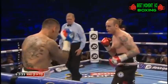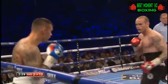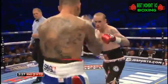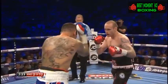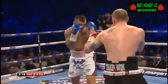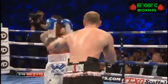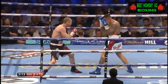Well, Groves, I'm sure, will be quite happy to get some rounds in the bank without overly exerting himself, and that's what's happening at the moment. You know, even if the jabs have been blocked or partially blocked, Martin Murray is not coming back with enough, and he's not taking the chances that are going to be required, certainly not this early.